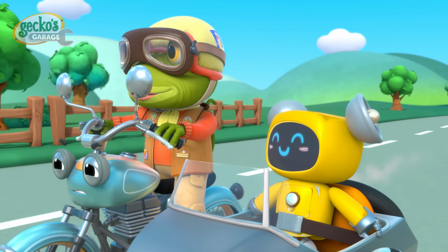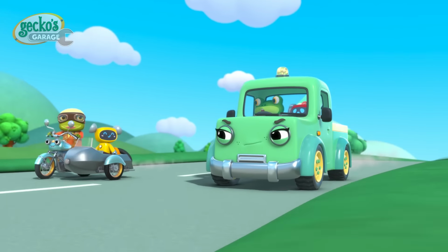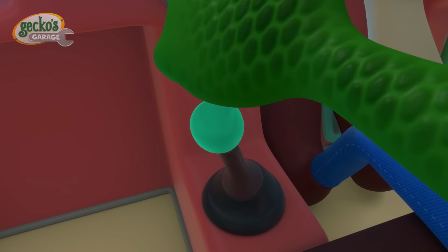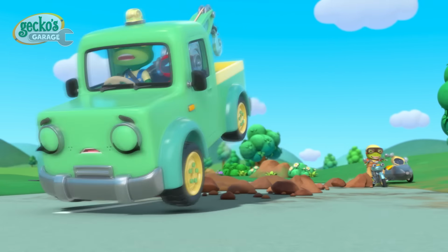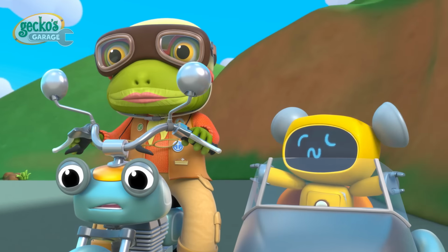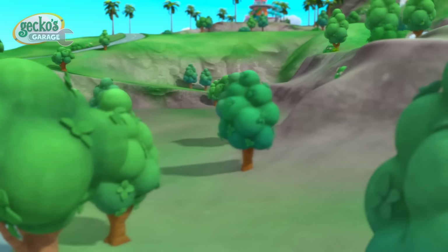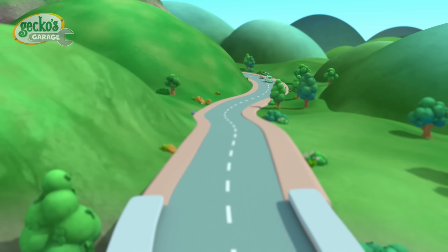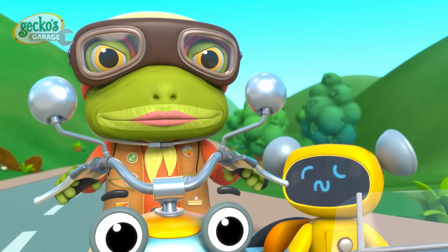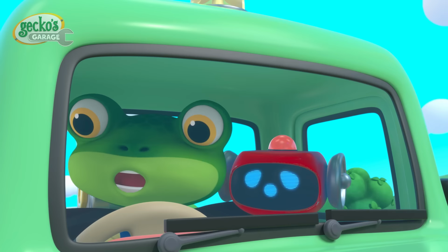Hang on, little one. Looks like we have ourselves a race. Where did he learn moves like that? Oh, yes, from me! Look, Red, there's the finish line. We're going to win! Hold tight, my diddy darling. Huh? Where's Grandma?